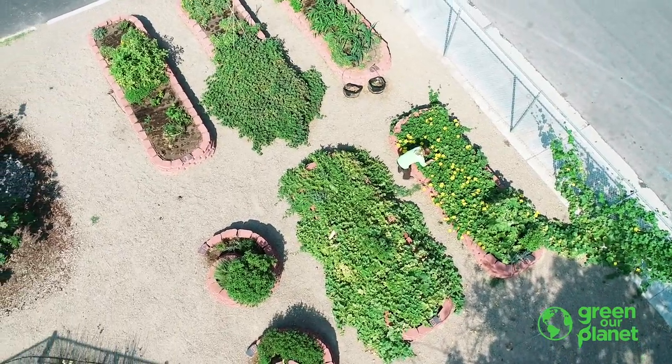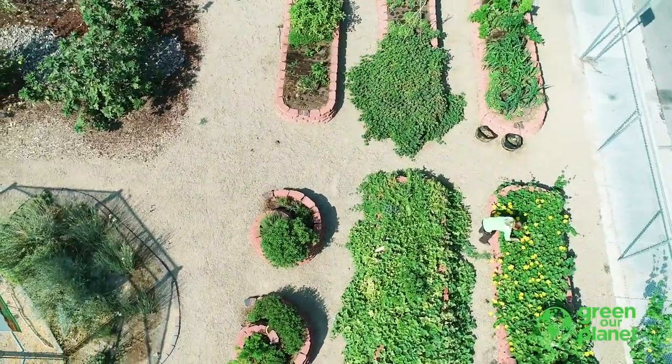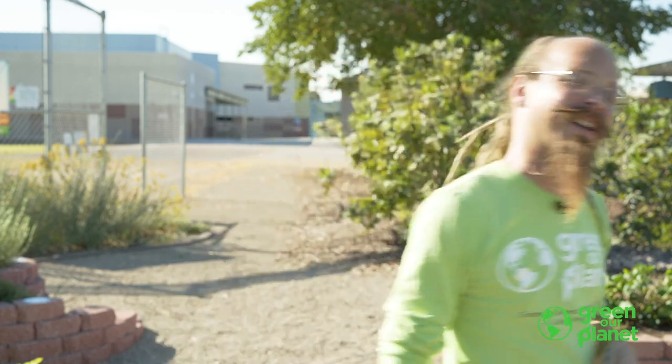There's a lot of things this school could have done with this area, but this school chose to build a school garden instead. Why do you think they did that? Is a school garden more important than, say, a parking lot? Have you ever thought of that? Let's go find out.